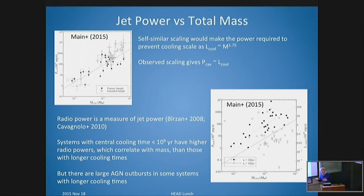I just want to make one quick comment about an update on this. One of the things that's been looked at recently by a student at Waterloo, Robert Main, was how these jet powers depend on the mass of the system. Unfortunately, these plots aren't coming out very well, but what we've got plotted on the bottom axis is M2500 as a measure of the total mass of the system. And on the vertical axis is the cavity power. The dark points in this plot are high flux clusters, but we've supplemented with some more high-powered systems from Julie Lavacek-Larondo's samples and also some galaxies from the Rafferty sample that weren't in high flux.